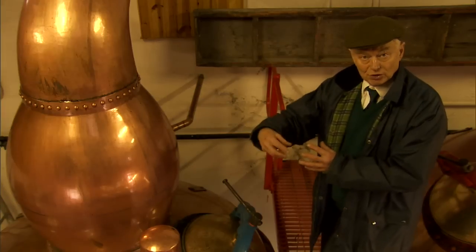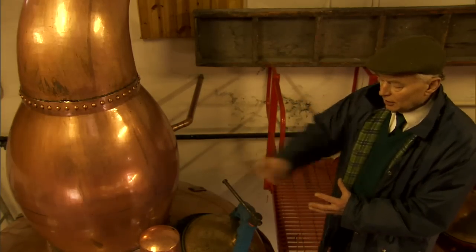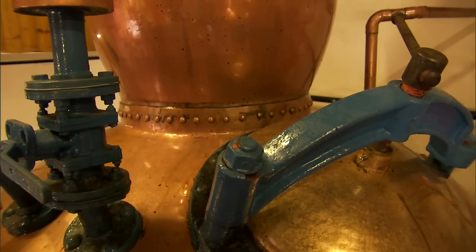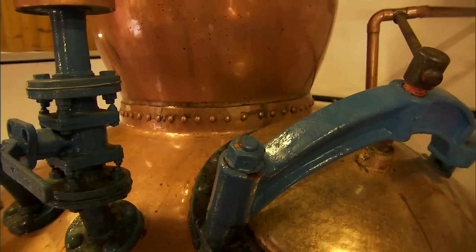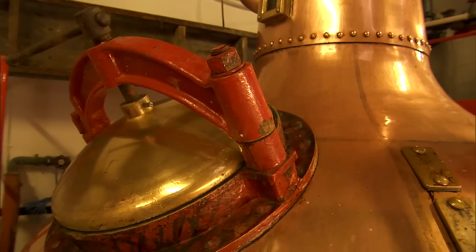First of all, we've got the foreshot. That's the high strength rough alcohol, which we collect and lay aside in the faints receiver down there. Then we have the middle cut. The middle cut is the bit we take and put into casks. And you'll see later it's absolutely pure white. There is no colour at all in the distillate.